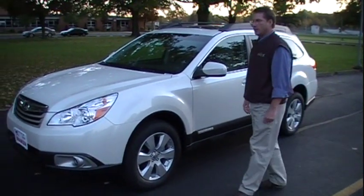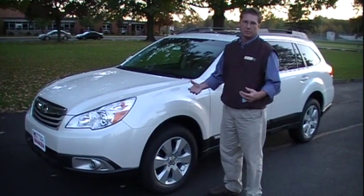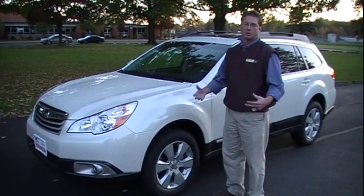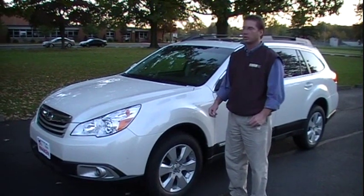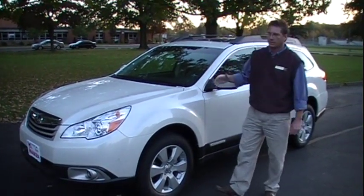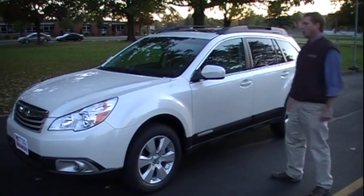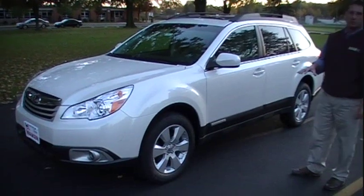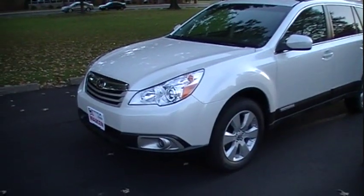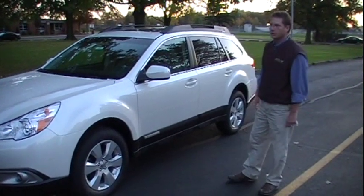As with all Subarus, we still have the boxer motor, the active all-wheel drive system, and all our cars have the highest safety ratings for all crash tests: front impact, side impact, rear impact, and active headrest. New styling for this year: a bigger, wider car, still with the great handling and feel of all Subarus with all-wheel drive.